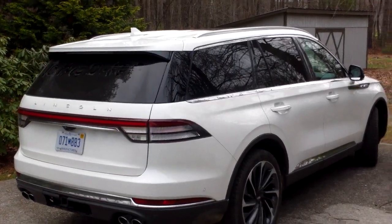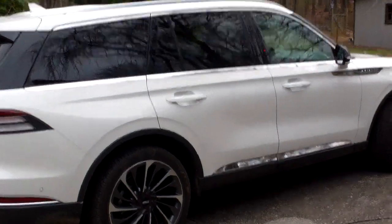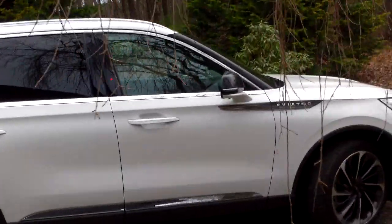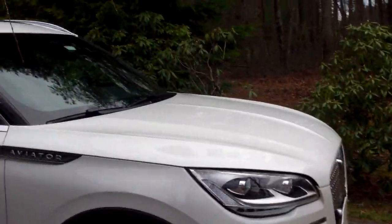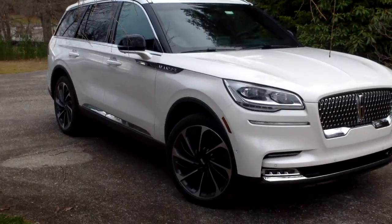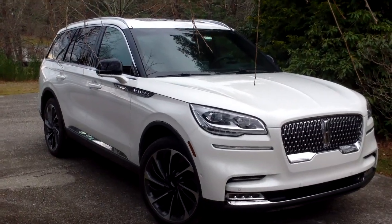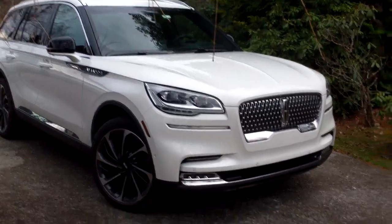I'm going to do a quick walk around of this 2021 Lincoln Aviator, which is in many ways a 2/3 scale Navigator. It has 3 rows of seats, but it's not quite as big as the Navigator, and it's also not quite as SUV-ish as the Navigator, particularly as regards the height of the thing.